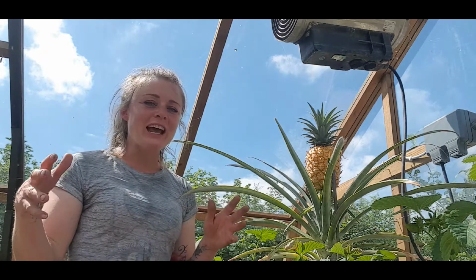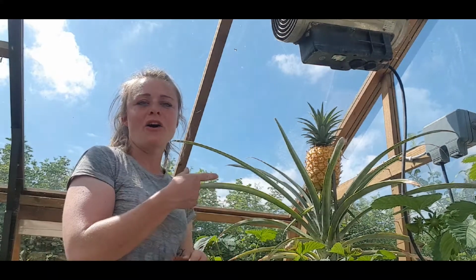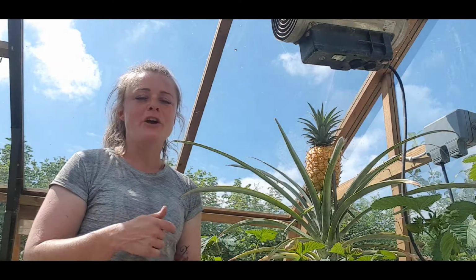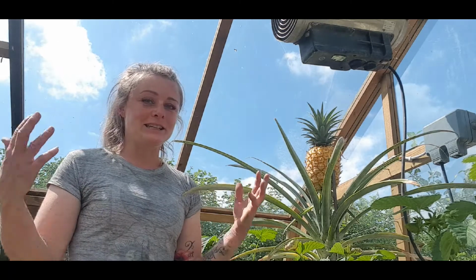Hey guys, so today is the big day. I'm going to harvest my pineapple. It has taken just over 4 years from planting to fruiting to ripening, and the day has now come.